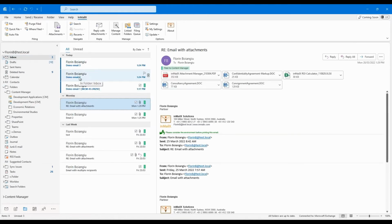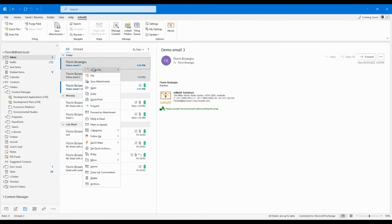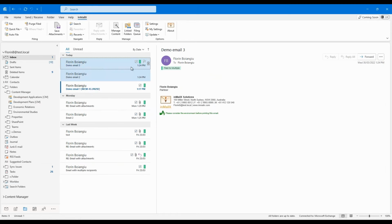One of the feedback from, I think, was from Colac. They said that they like the quick filing. And the quick filing, the way it works, if I have these 2 emails I want to file, I can just simply select them, right-click, quick file, go to my recents. If I want to put them into a group, I can select here all group members, press OK, and then these 2 emails are filed into those multiple containers.